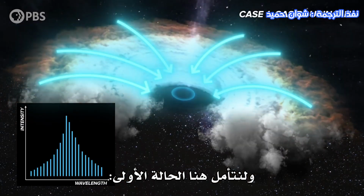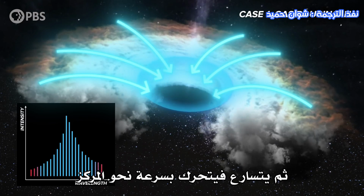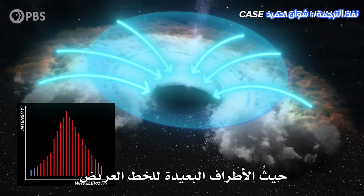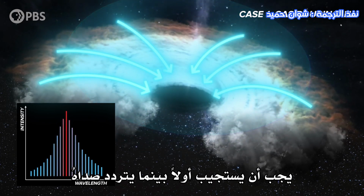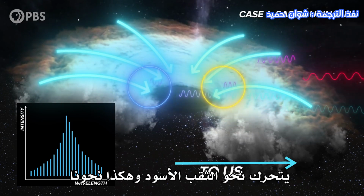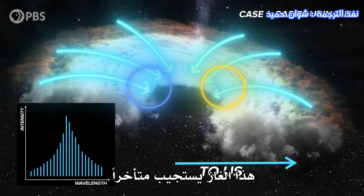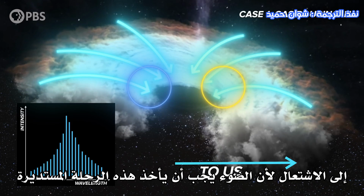Consider case 1. If gas is pouring in, then it's accelerating, moving fastest towards the centre. This means this extreme velocity gas, the far ends of the broad line, should respond first as our flare reverberates out. Also in this scenario, the gas on the far side of the black hole is moving towards the black hole and so towards us. Its light is blue shifted to shorter wavelengths. That gas responds late to the flare because the light has to take this roundabout journey.